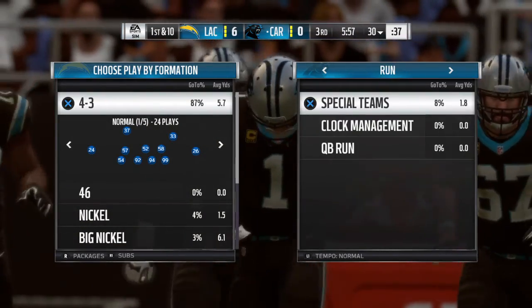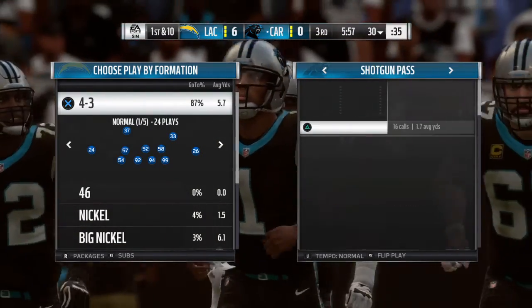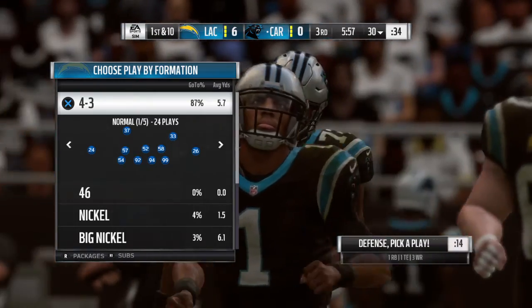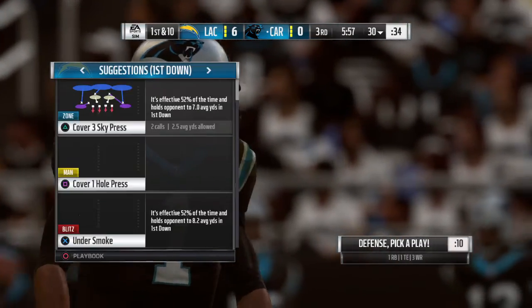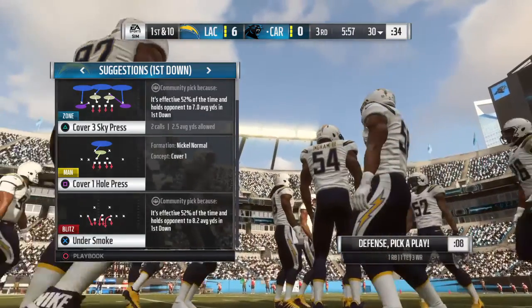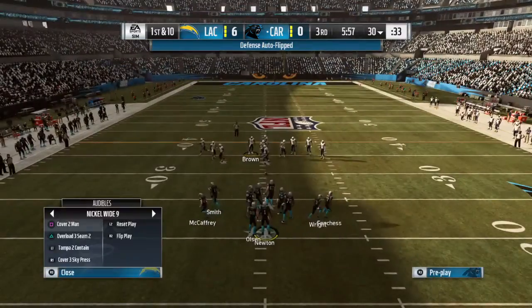Out come the Panthers. They'll have it first on offense in the third quarter. Close game, but they're going to need to do a little bit better probably here. I would agree with that totally. I would guess in the locker room they talked about cleaning up some of the errors.